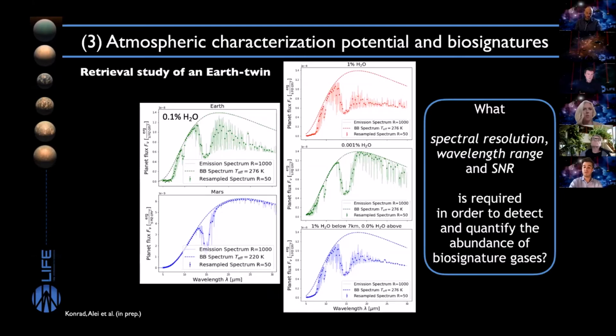Then we will make cross-checks using other planetary atmospheres to be sure that we're not missing out on anything important. For the spectra here, just as examples to test our current code, we reproduce the Earth atmosphere with different levels of water and we reproduce the Mars atmosphere, and we're trying to put all this together now in a Bayesian framework to do the retrieval analysis.